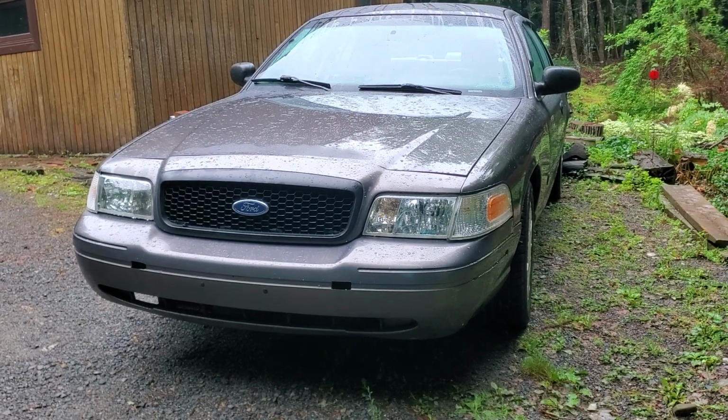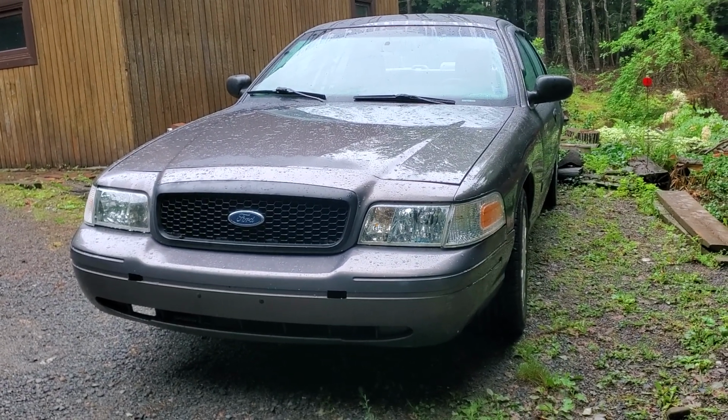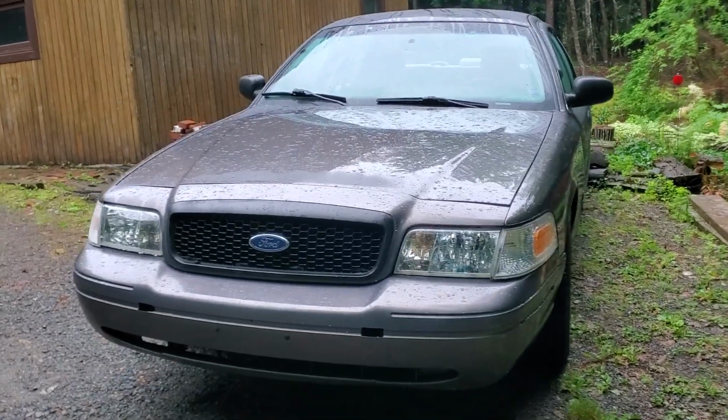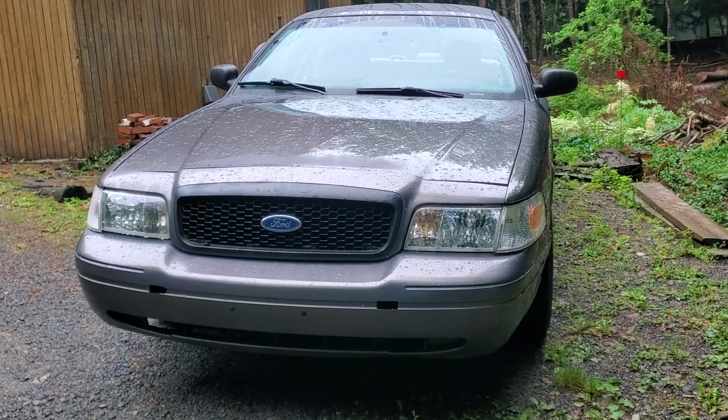I have someone coming to look at it today. Likely they're going to pick it up. If not, I'll put it on Marketplace, and it'll probably be gone sometime in the next few days. This has been a great car. These have been great cars.